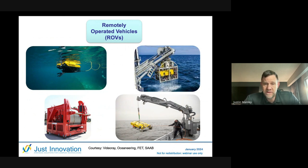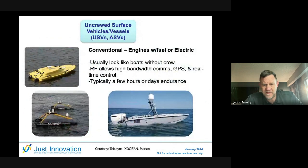So this is an area where the technology is quite mature, but it's still a vibrant marketplace given all the activity that goes on in the ocean. Very briefly, this isn't subsea, but it is shaping the way we do work at sea: uncrewed surface vehicles or vessels. And basically, these are boats.